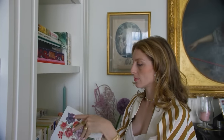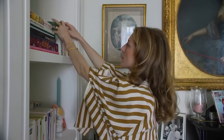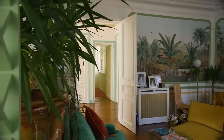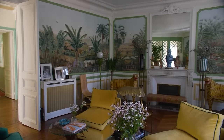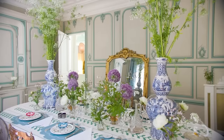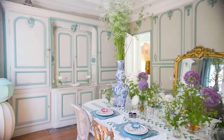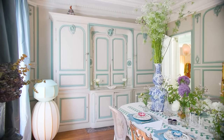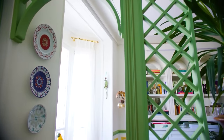So it's a Haussmannian building with the moldings, the parquet, which is very typical of these buildings back in the day, the fireplaces, and everything that we loved. So we just had to refresh it and obviously do all the plumbing and electricity, which is not that fun. But then the decorating part was the most amazing challenge with the carpenter. And we designed these wood panels behind me that remind me of a garden.